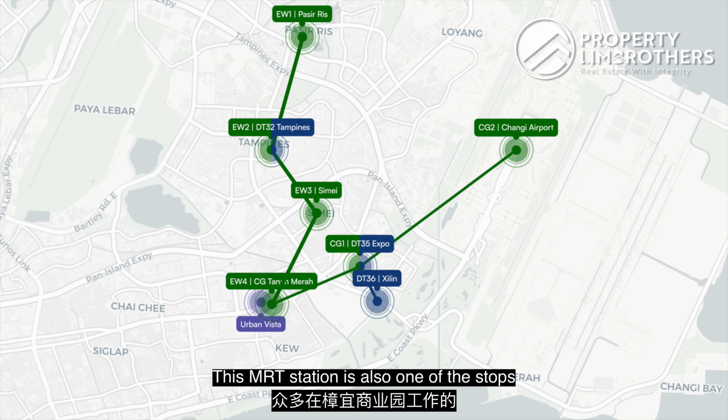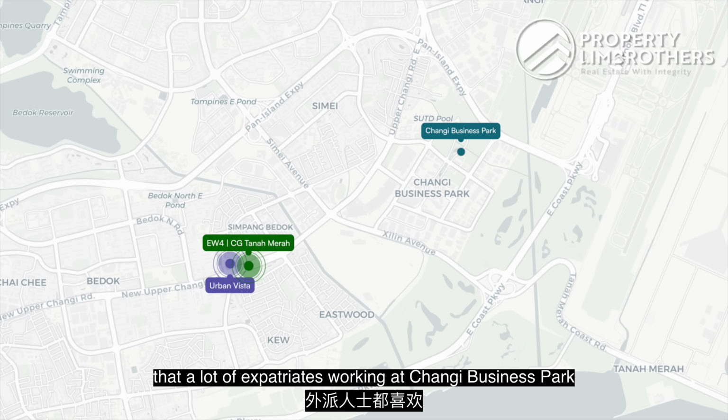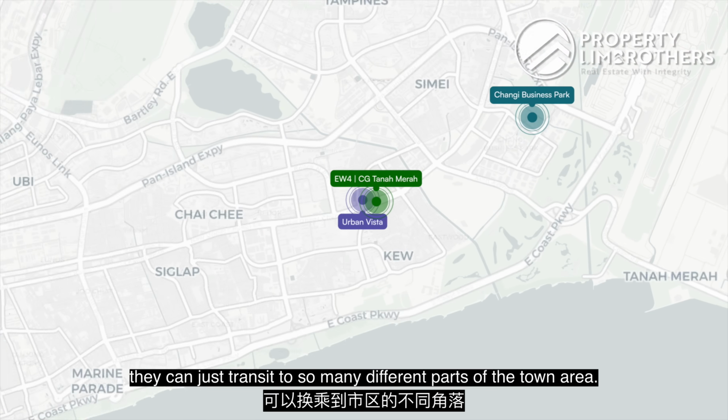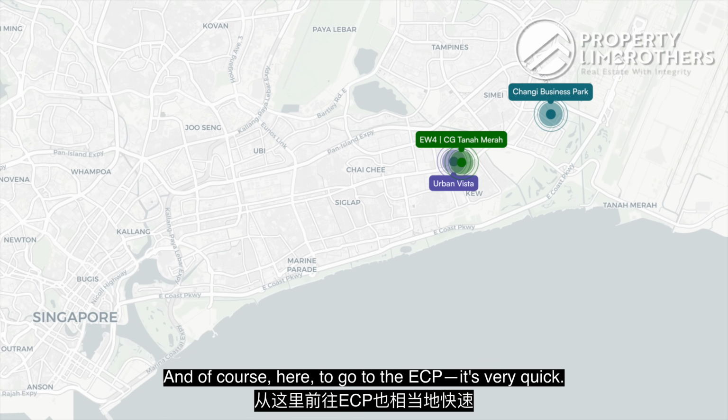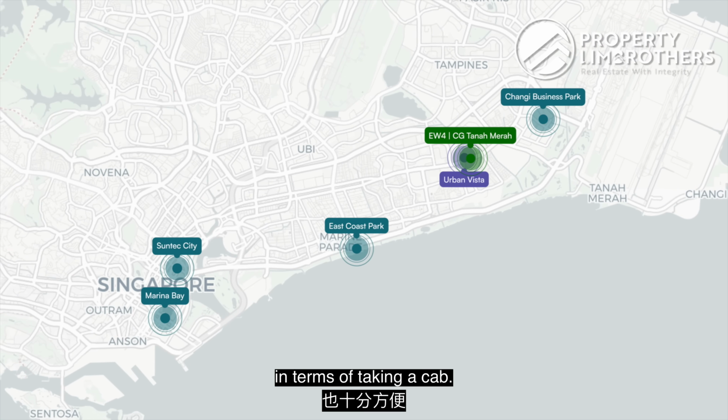This MRT station is also one of the stops that a lot of expatriates working at Changi Business Park love to stay within, because from here they can just transit to so many different parts of the town area, and of course from here to go to ECP is very quick. Suntec, Marina Bay is also very easy in terms of taking a cab.